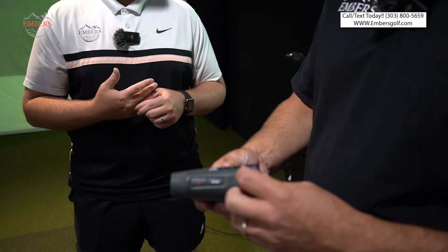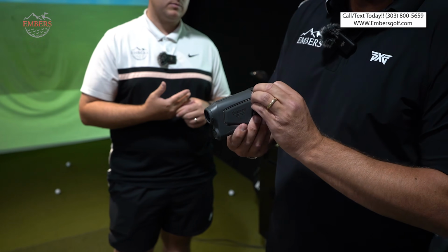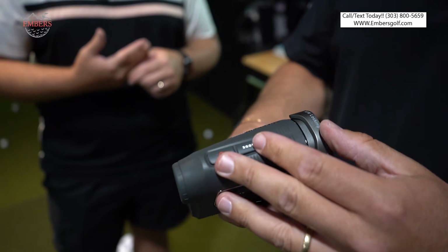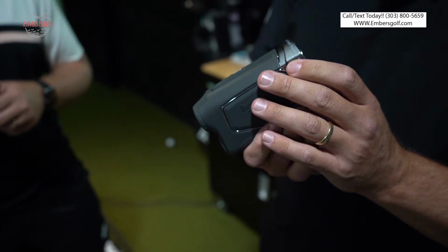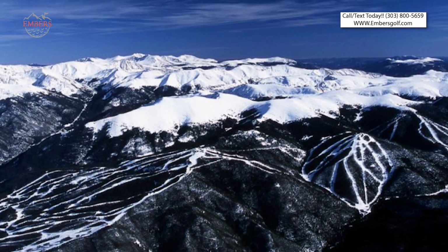So, what Tate's talking about with setting elevation, that is a really big deal if you're in Colorado. Now, if you're playing at sea level all the time, it might not be that important. But in Colorado, for example, we play at 5,500 feet usually. Tomorrow we're going to the mountains in Keystone and we're playing at 10,000 feet. Last week we flew to Pebble Beach and played at sea level. So we're all over the place.